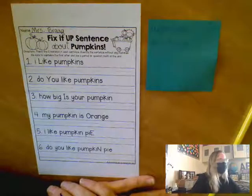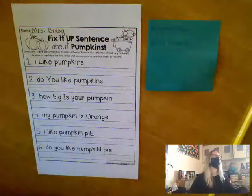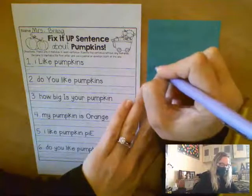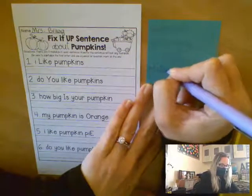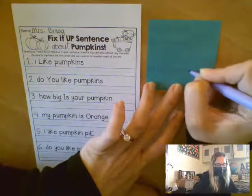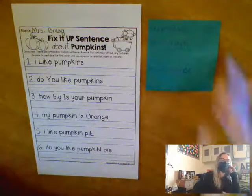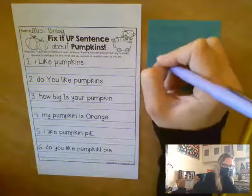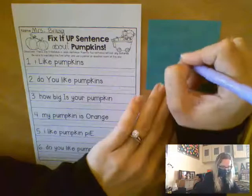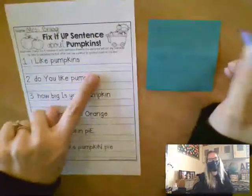It has to make sense. If I read it and it says Uben, Globen, Gleben, Gluben, if it doesn't make sense, even if it has all the things it needs, like an uppercase letter and a period, it's not a sentence. So it has to make sense. And then Ava June, what's the other thing that we have to have in order for it to be a complete sentence? Whoops. What's the other thing it has to have? A space between the words, right? We have to have spaces between our words. And I call it a finger space because your finger is like the perfect size to fit between.